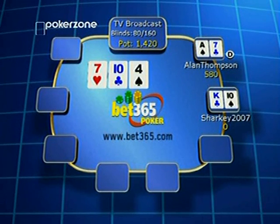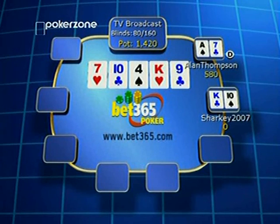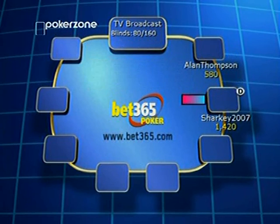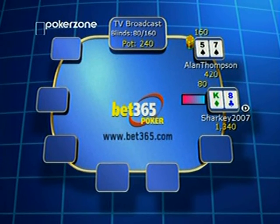And now he's hit the 10. Alan's hit the 7. An ace or a 7 is needed, and it isn't, so Sharky's going to take that down with 10s and kings. That's 1400. And I would imagine Alan could well go all in here if Sharky pushes him to it, unless he wants to live to fight another day with only 420 in his wallet.